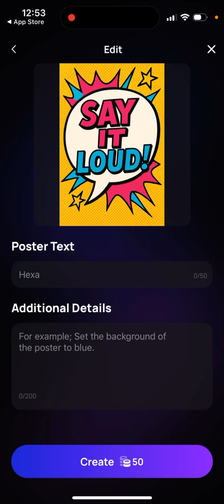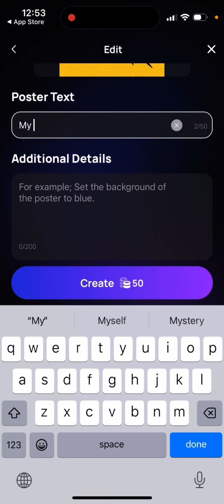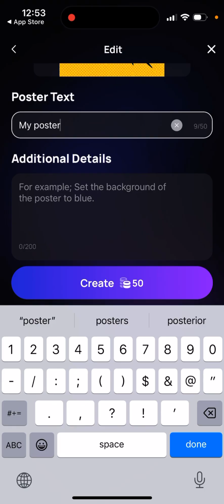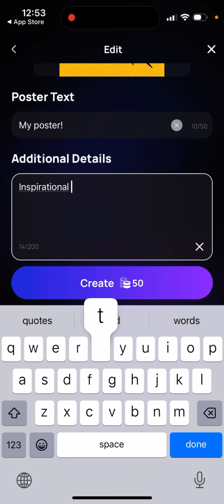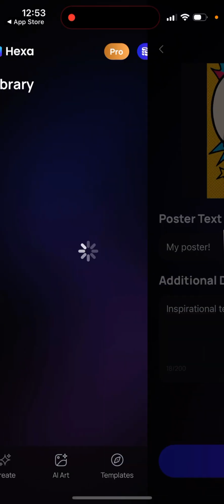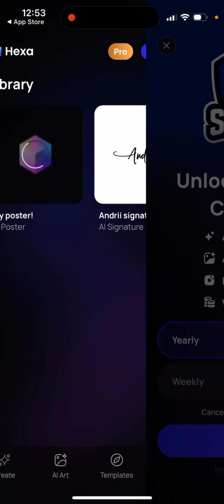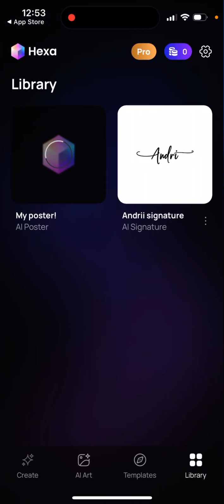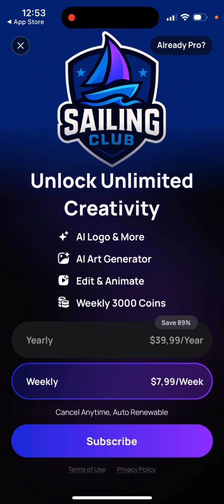So for example, here you can just see poster text and then you can just do it here, but you need to get coins. So that's 50 coins, and you're getting 3,000 coins weekly if you upgrade.